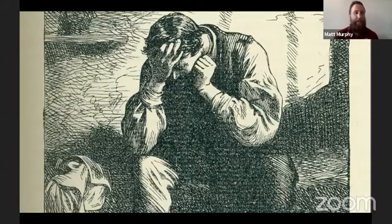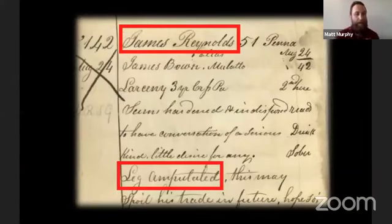Now, although Dickens doesn't name this person, it was almost certainly a prisoner named James Reynolds. The warden recorded an amputation surgery in his journal on October 26, 1841, just a few months before Dickens' visit. It seems Reynolds had had his leg amputated below the knee. He finished his sentence August 24th, 1842, and was discharged, quote, "in good health." This is the notes for his discharge. You see his name at the top and the fact that his leg had been amputated at the bottom.